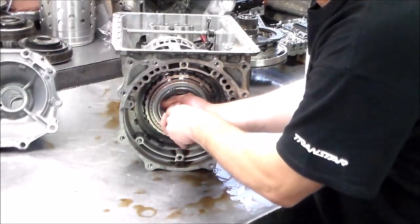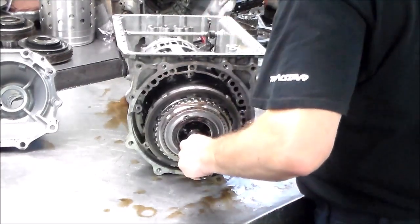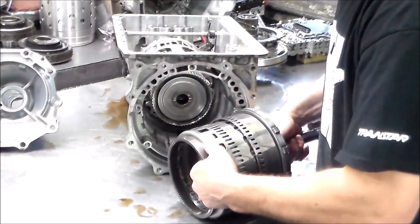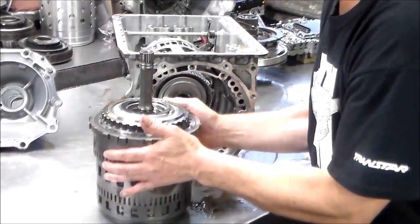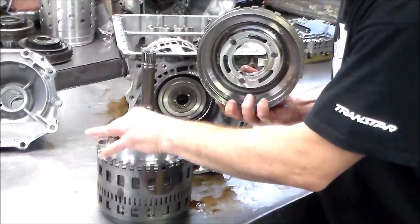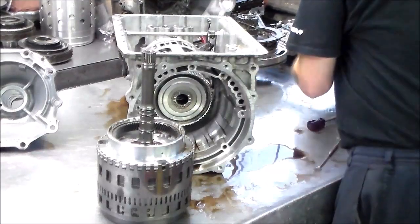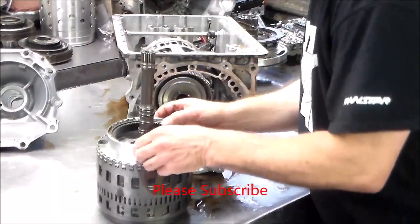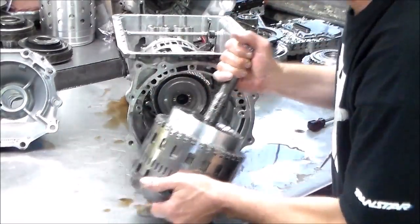Okay, so now we're going to pull this whole setup out. Ah, there he is. Come on. Okay, all right, so we have in here the input clutch. All right, here is your F1 roller clutch, and we're going to take this. Okay, you have a bearing here, and you're going to have a bearing with a lip on it, so actually the bearing is going to go down there. All right, so this we can put aside for now. Looks like we got to push that snap ring in to get that out, to get the drum out.